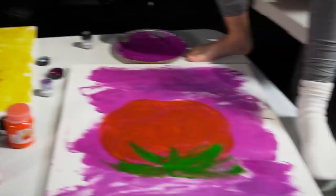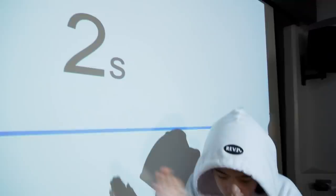And Atenina is doing a butterfly. I mean, it's obvious already. And Ate Seah is doing, she did a tomato, so. Let's see! 10, 9, 8, and 1!